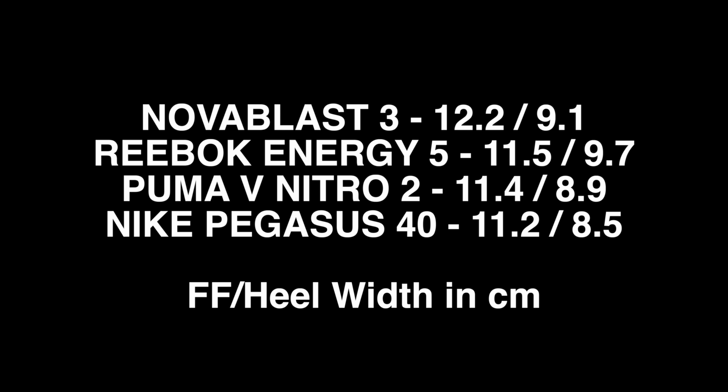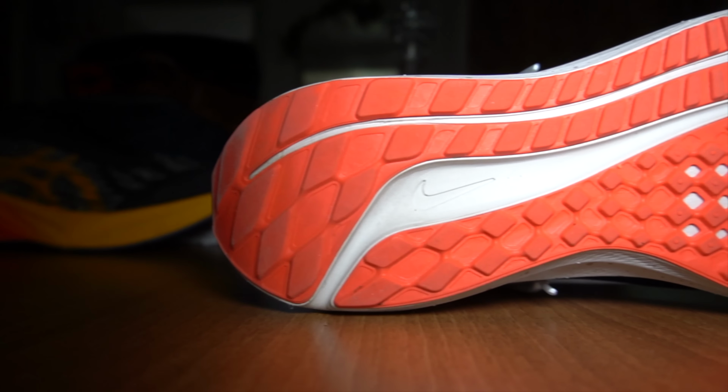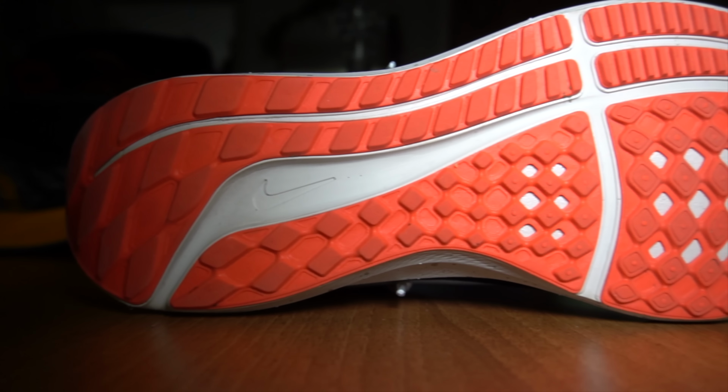A few stats in terms of surface area next. The Novablast 3 is easily the widest in the forefoot by some margin, over 1 centimetre wider than the Pegasus 40. That's quite odd really, given Nike's recent trend of very wide forefoot shoes. Things like the Invincible Run and the Infinity Run. The Reebok's got more heel width with 9.7 centimetres. That's over a centimetre more than the Nike Pegasus 40. Odd that the Pegasus is actually the heaviest of the bunch, but it's also the narrowest too.